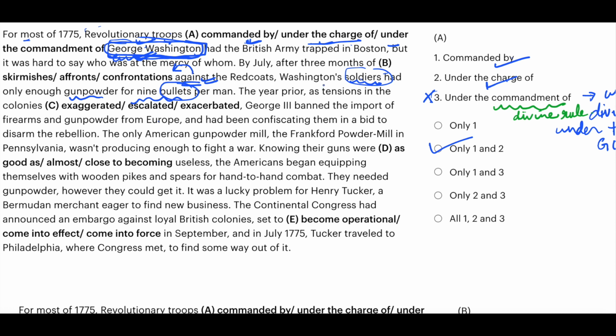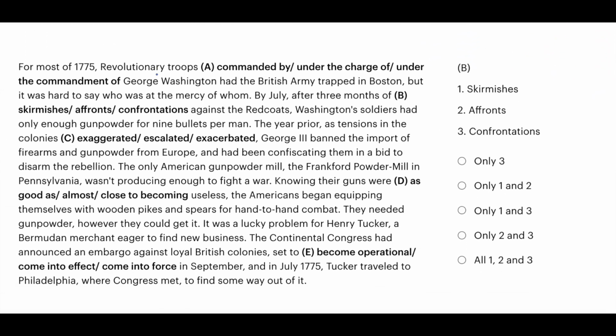Okay. So by July, after 3 months of skirmishes, affronts, and confrontation, which one? Skirmishes, affronts, confrontation. So skirmishes. Skirmish means what? Skirmish means a clash. Okay, a conflict.